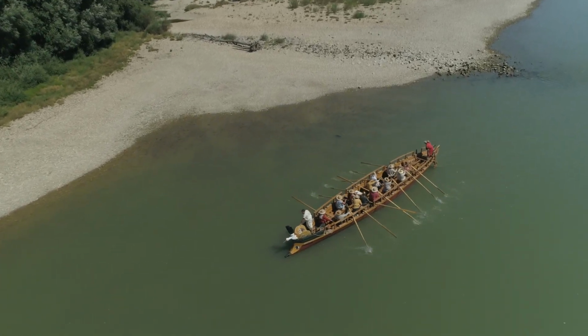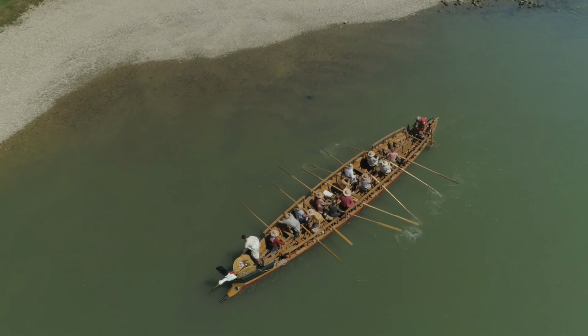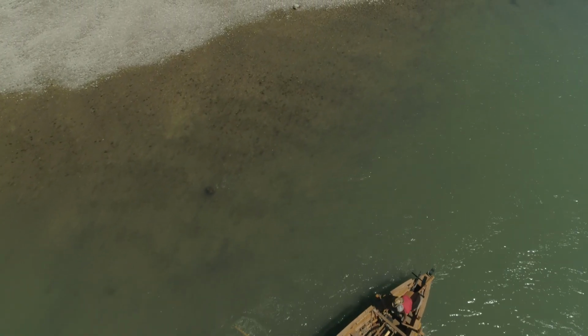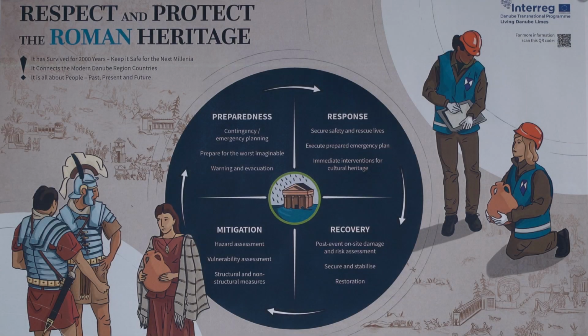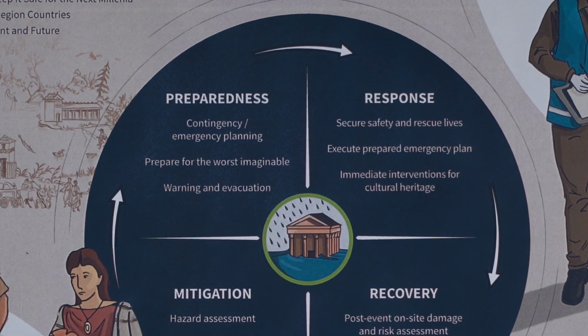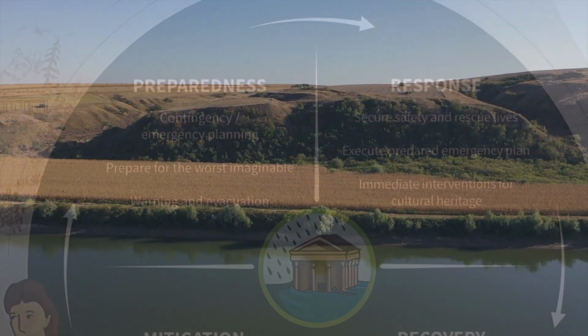Strategies for cultural heritage protection were developed spanning all partner countries from Germany to Romania. These strategies were oriented along the disaster management cycle. In the project, the focus was on the preparedness phase and the archaeological preservation of sites.